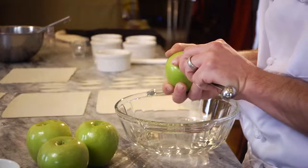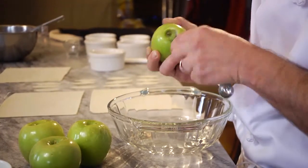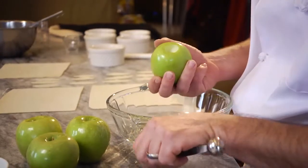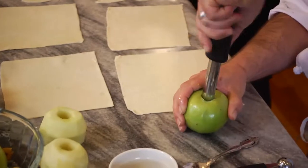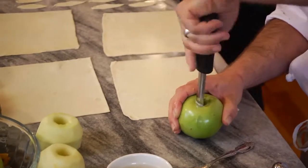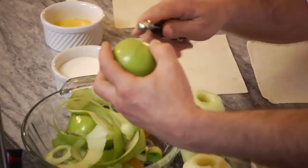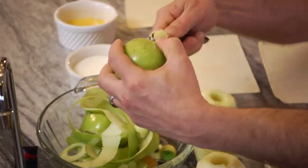What we're going to do is take the bottom off just a little bit with a melon baller. If you go too deep, the filling's going to pour out the bottom, and it's going to ruin your pastry. So we're going to take the apple core, and we're just going to press it about 3/4 of the way through. Okay. And round it out. Then we're going to go back to the melon baller, and we are going to melon ball until we get to the seeds, and we're going to carefully get the seeds out.